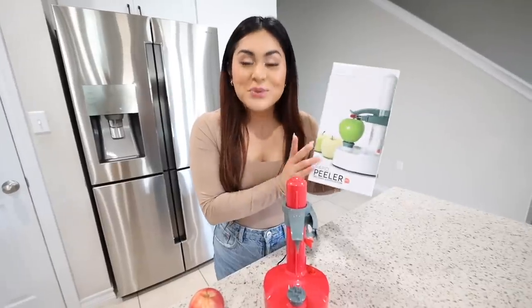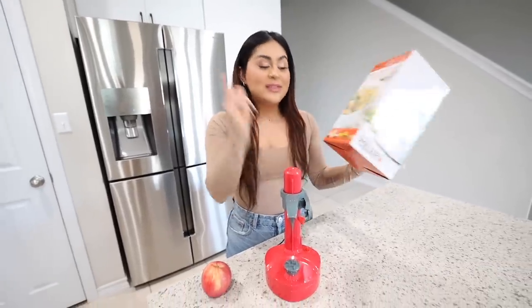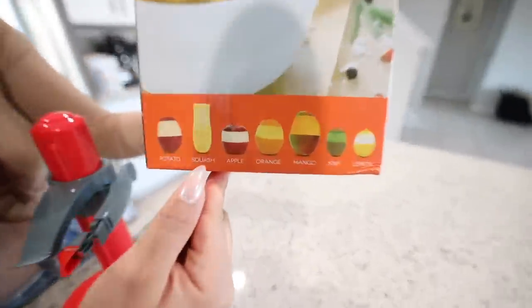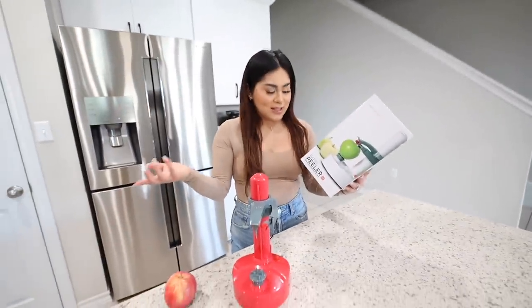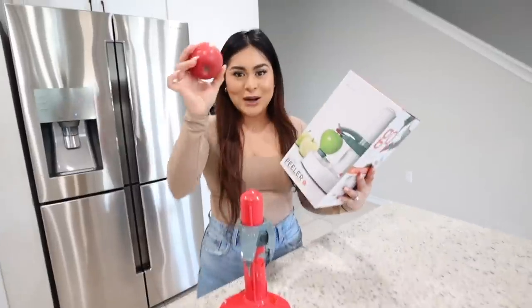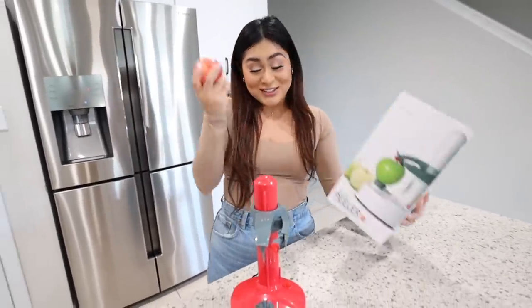For this next gadget, we have a rapid peeler. Now with this peeler, you can peel potatoes, squash, apple, orange, mango, kiwi, and lemon. Pretty much everything if you ask me. Did I mention an apple? Yes, apple. This is what I'm using for today's video to test it out.